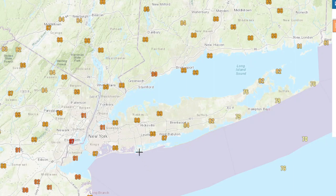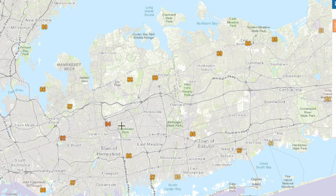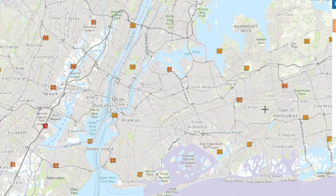So pretty similar to yesterday. 84 for a high at Islip, 82. Sure, a little cooler out east, and you got to remember they had more thunderstorm activity out there, so they didn't have as much sunshine. But here in Nassau, we had plenty of sunshine. I don't buy that 94, but I believe it was probably around 88 to 90 degrees here in Mineola for a high. And then the city, 91 at LaGuardia, 86 at Central Park.